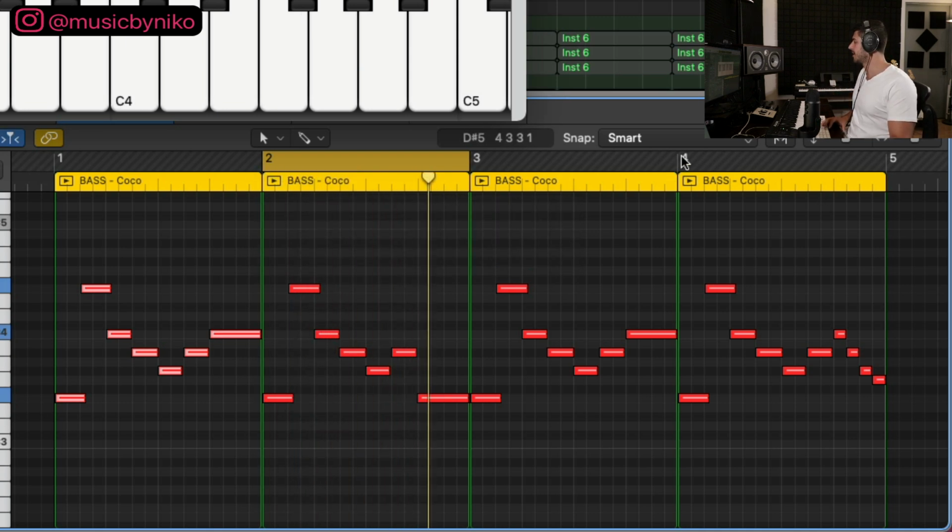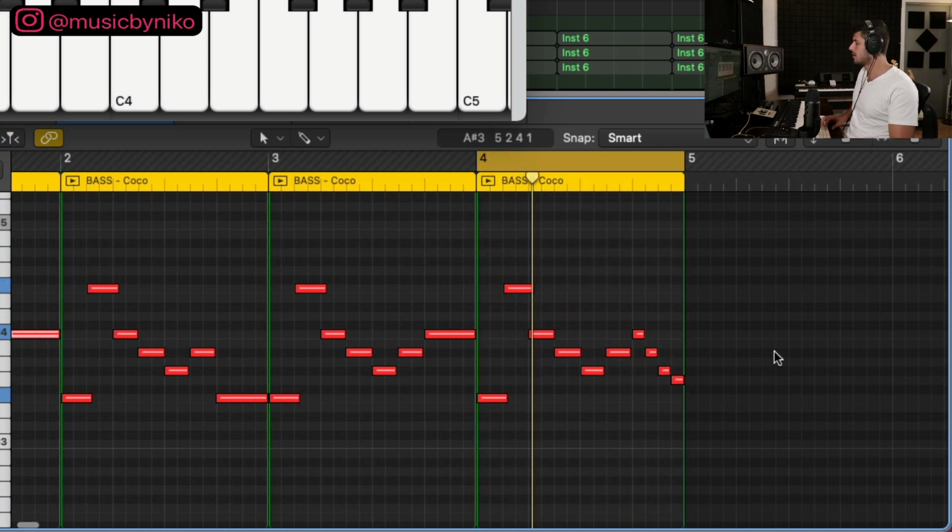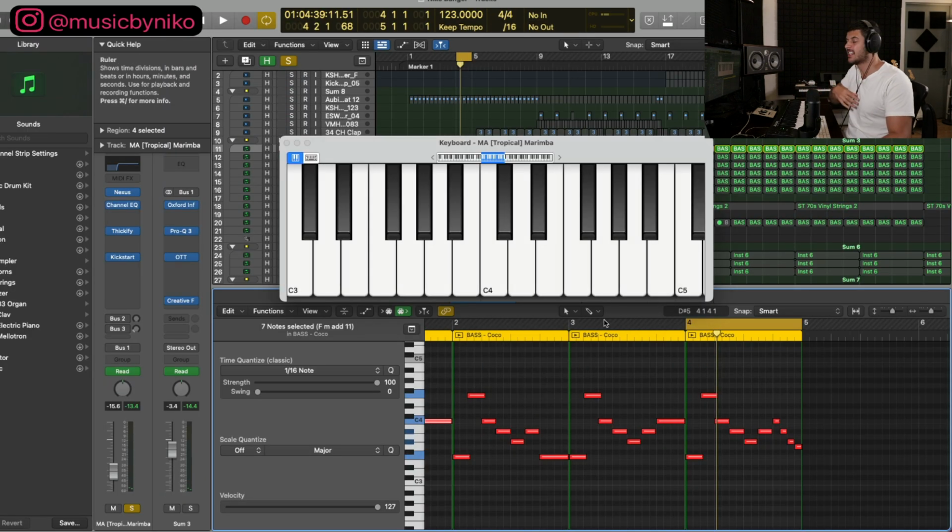Right? And this is awesome. And then in measure 4 right here, we change up the rhythmic pattern. So we just go down the scale. And that's my next tip for you guys, is going down the scale.